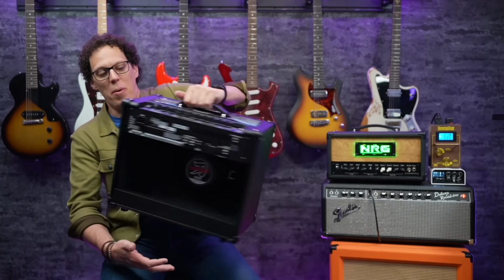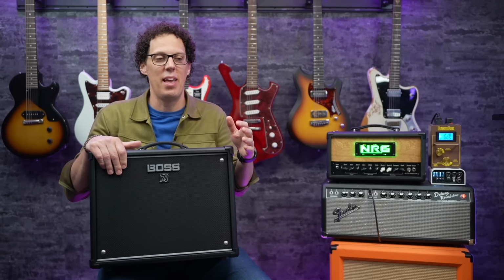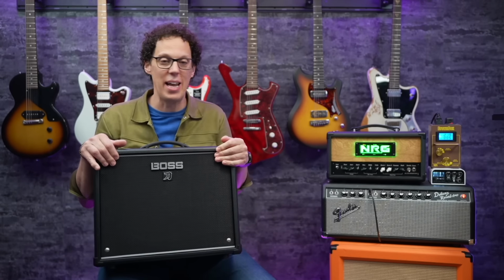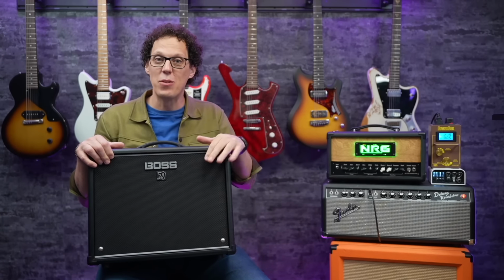That is a Boss Katana. They're on Generation 3 now, but if I had to turn up to a show and I didn't know any amp in the world and I didn't want to know if I could rely on tubes, then this would be my second choice.